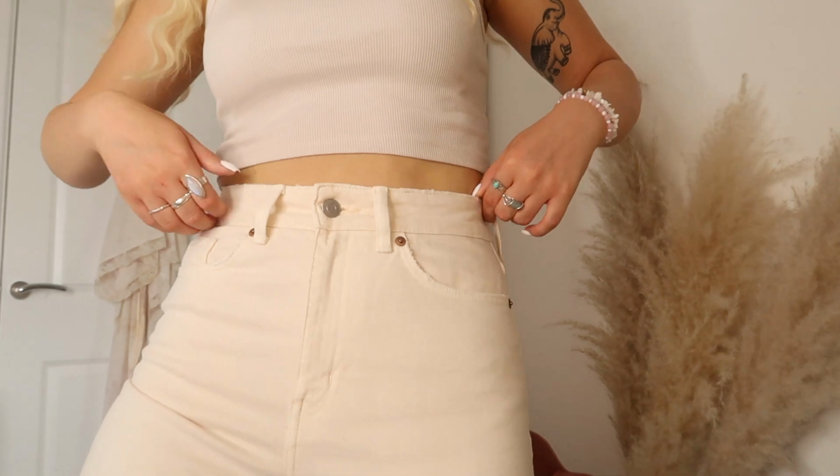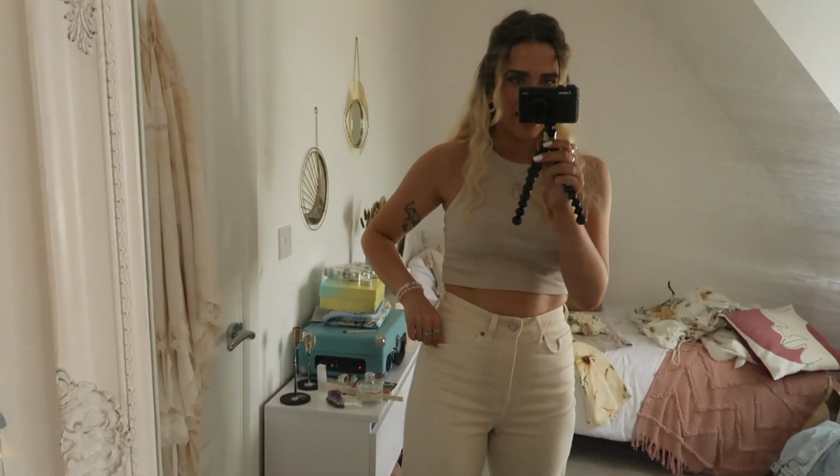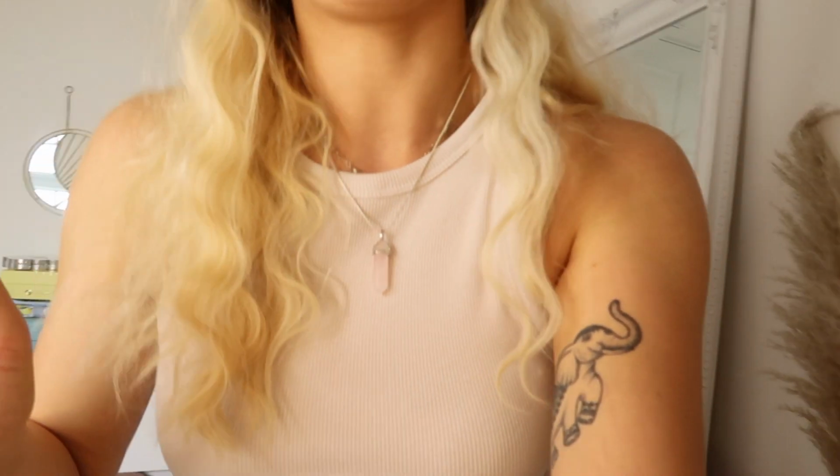Okay, so I'm finally ready. I went for the outfit that was the more boring option, but I thought I'd dress for the weather instead of summer. So I've just gone with a really plain top. This is the one that is featured in my H&M haul, and I'm also wearing the jeans from that haul. Excuse the mess and the state of the mirror, but this is the outfit. I'm not sure what shoes to wear, but I'm sure I'll figure that out. I think I'm just gonna put a denim jacket on and then some sandals, and then that's pretty much it.